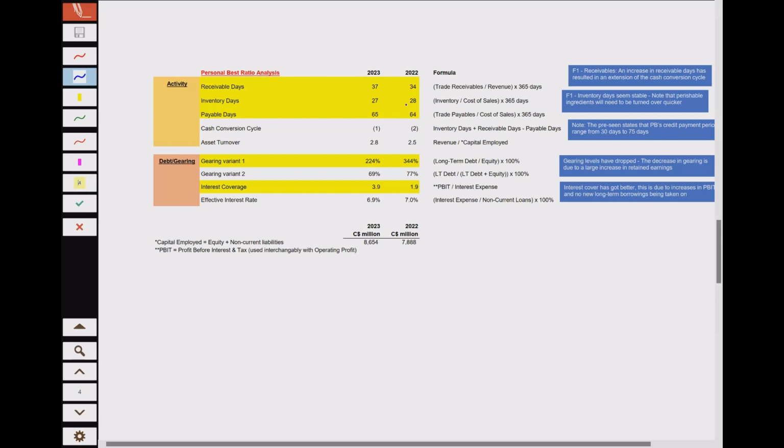How long does it take us to pay our suppliers? It's getting a bit slower, one day slower. So we are getting our money in before we're paying it out. But remember, our suppliers are farmers and local and our strategic friends, aren't they? So we wouldn't want to put too much strain on their cash either. Cash conversion is quick, both years. Asset turnover, about how much revenue you're making from the capital employed, is pretty stable.